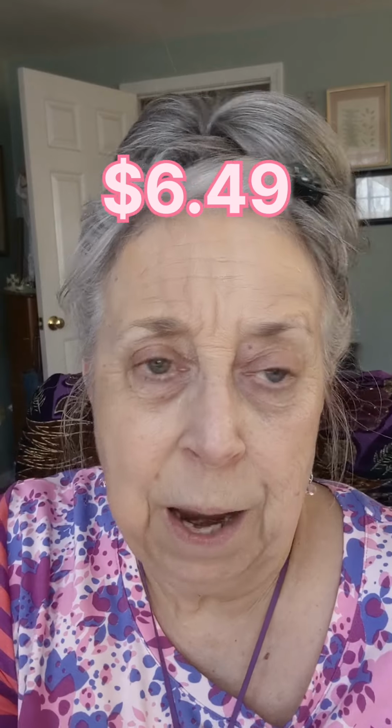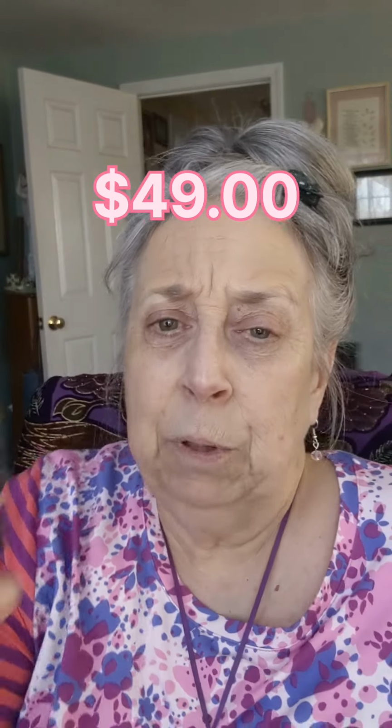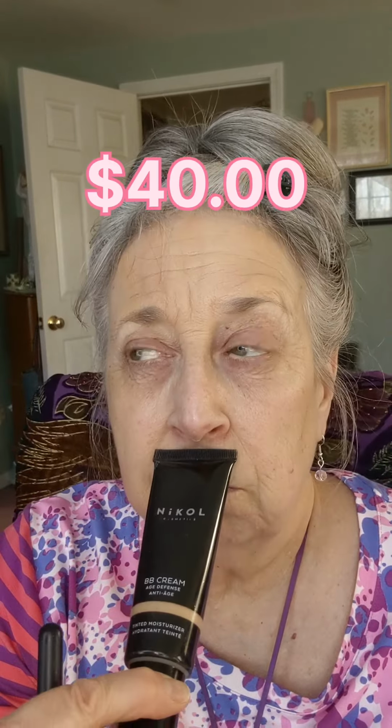And it's really inexpensive. I think you can get it for $9. I paid around $6 or $5 for the Wet n Wild. And I paid around $47, $49 for my Lancome. And I believe I paid around $25 for Nikol's. Might be more because it was a year ago. And all of these foundations are still fine because I don't use them all the time and they stay sealed.